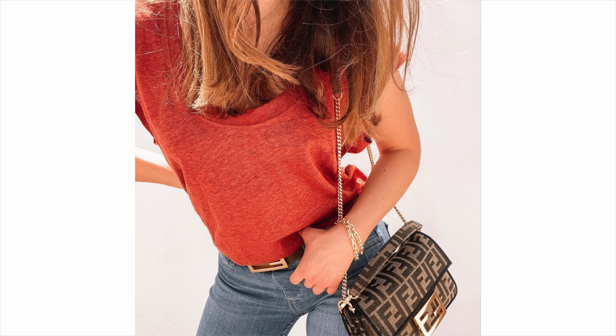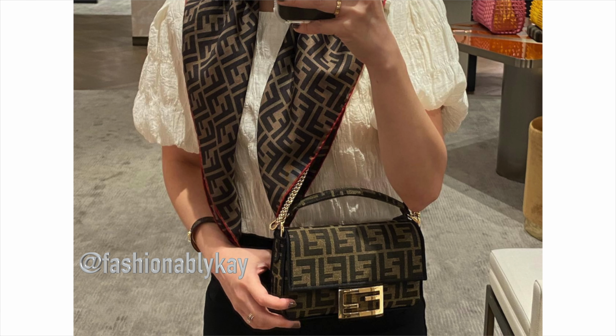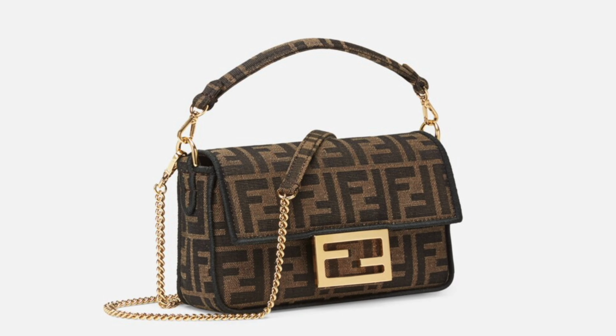Currently, the Fendi Flat Baguette is not available. I think there are two bags that are very similar to it. So the first bag that I'm going to talk about is the Fendi Baguette Mini. The Fendi Baguette Mini is very similar to the Fendi Flat Baguette, which is the one we're reviewing today. The size is pretty much exactly the same. The only difference is that it's a little bit deeper. So as far as size goes, it's pretty much the same.